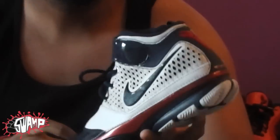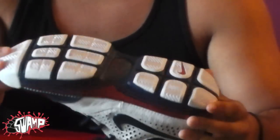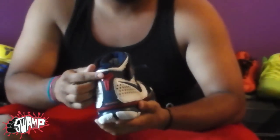This here is the Zoom Kobe 2. This is the FIBA Olympic colorway. He wore these in the FIBA games in '07. Pretty much it seems as if it's a Free Run if you look down at the sole. But it's a dope shoe. You got the strap, and then of course you got his logo on the back. Very, very clean shoe. You don't really see these often either.